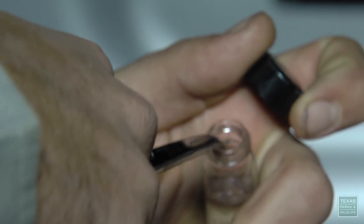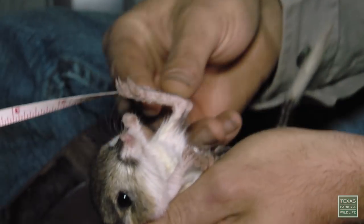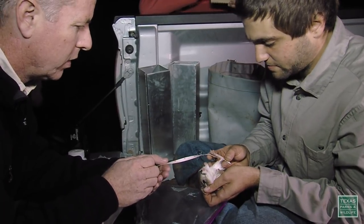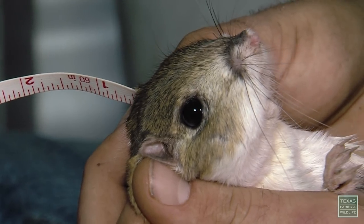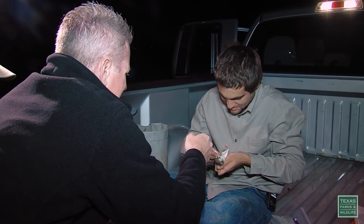Come on. Squeeze a few hairs off to get a DNA sample. Sorry, buddy. Then we're gonna weigh him, 93 grams, and then we're gonna get some standard length measurements on him. 42 millimeters for hind foot, ears 8, and tail at a 210. Oh, the tail.